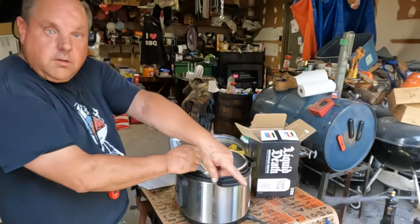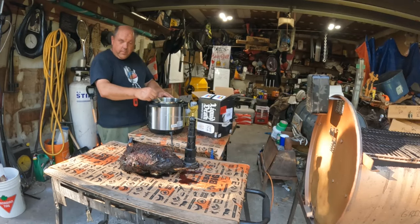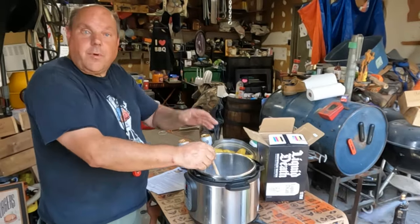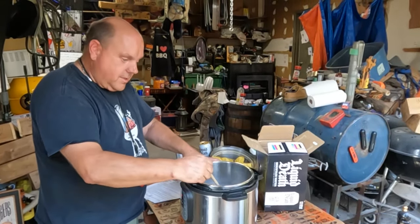Everybody meet Bambi? Yeah, Bambi's looking pretty nice. Bleeding quite a bit, but that's okay. That's those juices. I should have collected them. I should have put it in an aluminum tray to keep all those juices to pour over the cut up meat when we cut it up tonight.